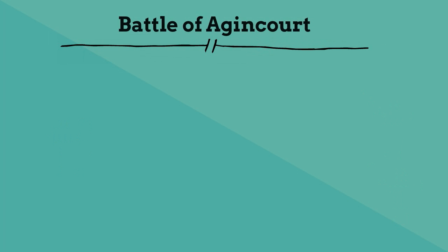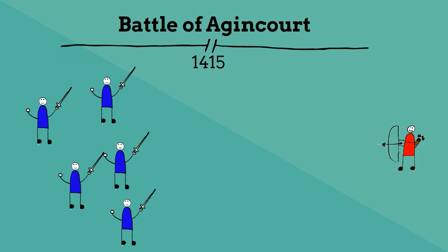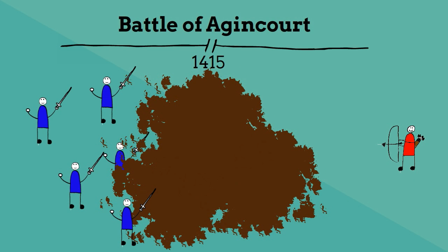The last battle, the Battle of Agincourt on St. Crispin's Day, October 25, 1415, the English, who were trying to evade the French and get to Calais, were outnumbered by the French 5-1. The field that they fought on, fortunately for the English, was covered in mud, which would slow the French down.